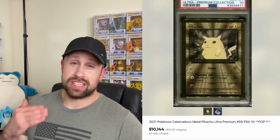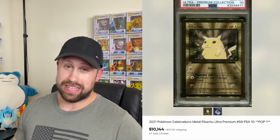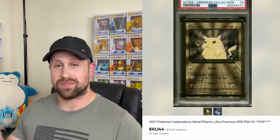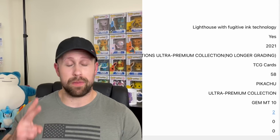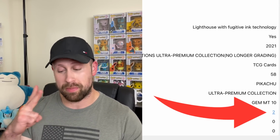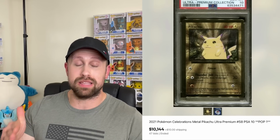Now, if we take a look at this Metal Pikachu card in PSA 10, last year we had a sale of $10,144. Now, mind you, there's only a population of 2 PSA 10 copies of this card because this and the Metal Charizard are no longer graded by PSA. I'm not sure if that's an indefinite thing or if they will end up grading them again, but that's why we haven't seen a sale since. There are only 2 Gem Mint copies, and if you're really itching to buy one nowadays, you're looking at about a $40,000 price tag on eBay.